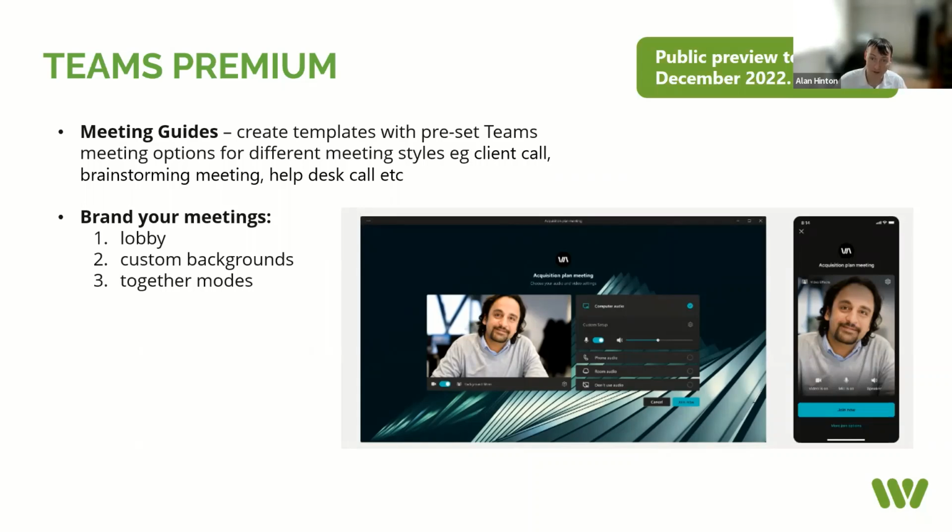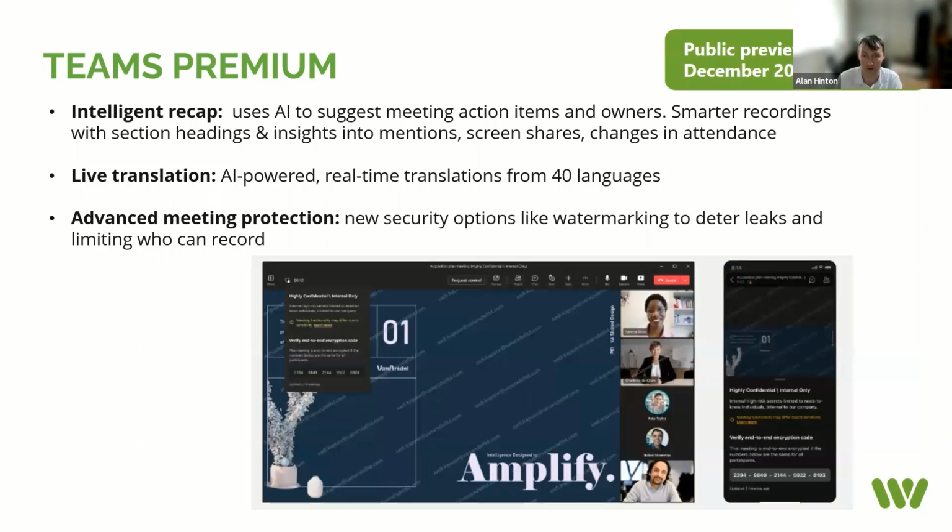The next set of features for Teams Premium is really good, and I think this will benefit a lot of organizations. The recap feature of it is called Intelligent Recap, and it uses artificial intelligence to work out action items for meetings. So if someone says, yeah, I really need to do that, it becomes an action item. The system is able to work that out. It also has headings and insights and screen sharing capability and enhancements and recognizing who's talking and things like that.